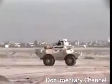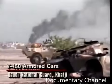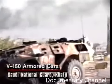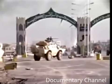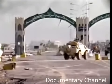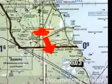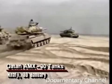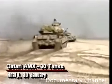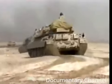Iraqis occupied the city with little opposition. The Saudi army and allied Qatari tank units began moving up into the area once the attack had been reported. The unopposed Iraqi drive into Kafji infuriated the Saudis, who insisted on retaking the city themselves. A third Iraqi attack was also launched between Kafji and Wafra, but ran head-on into Saudi and Qatari armor. The Qatari AMX-30 tanks, with supporting anti-tank missile vehicles, shot up the Iraqi column and halted it at the border.